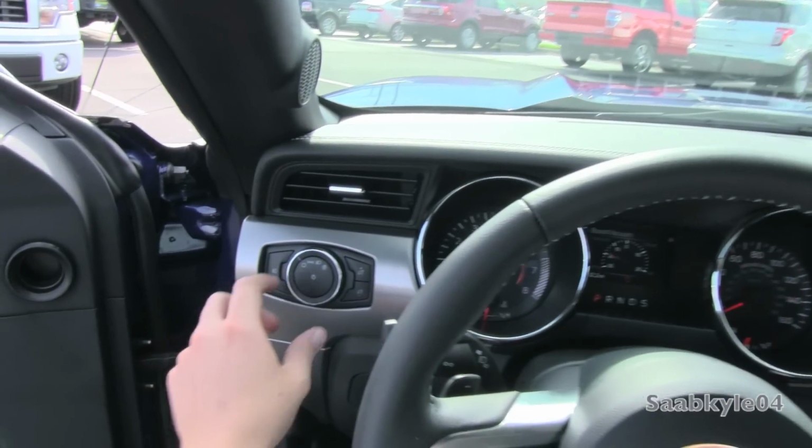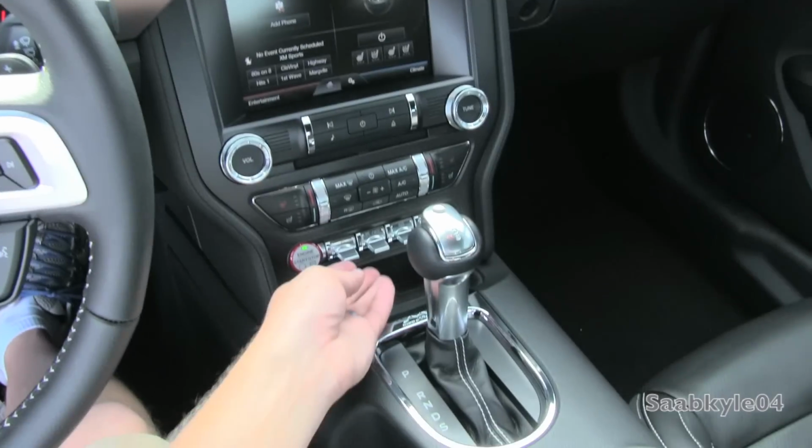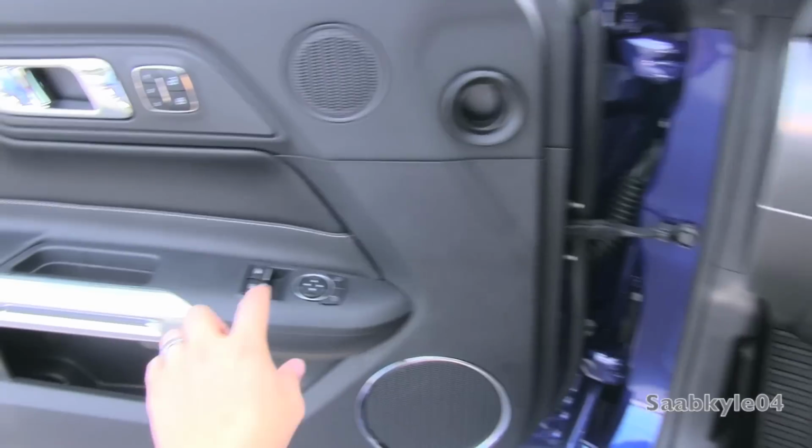So let's go ahead and flip on the automatic LED accented projector xenon headlamps, fog lamps, and the hazards. Both windows are fully automatic.